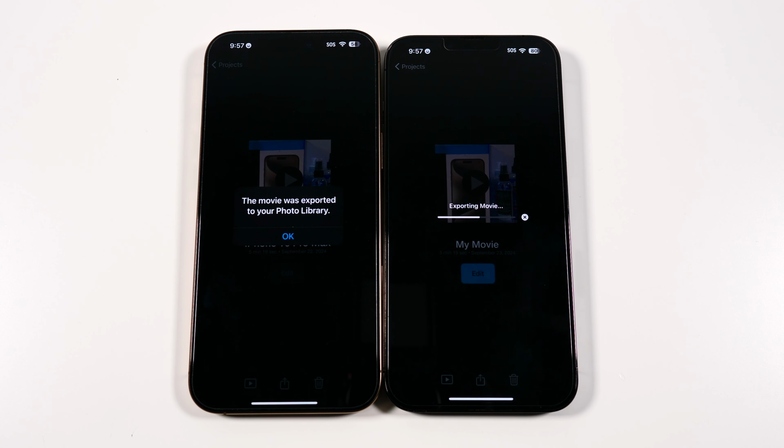And so you can see right there, the iPhone 16 Pro Max did this export nearly twice as fast as the iPhone 13 Pro Max. Now, again, this is a niche segment. If you're a video editor doing video renders, this is going to make a pretty substantial difference, especially as the clip gets even longer.